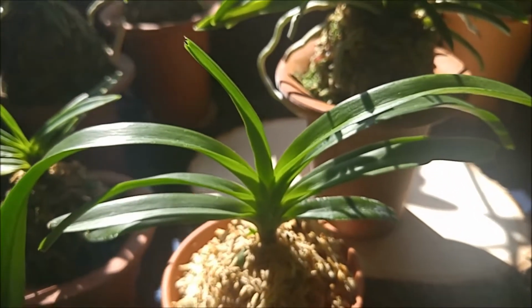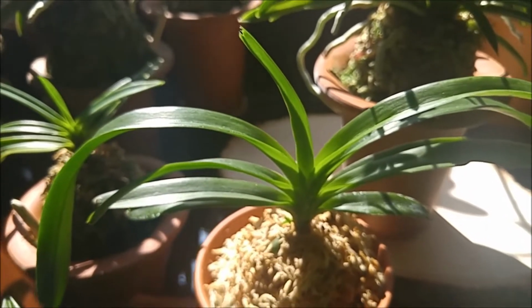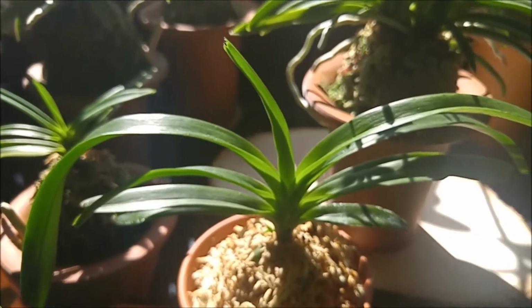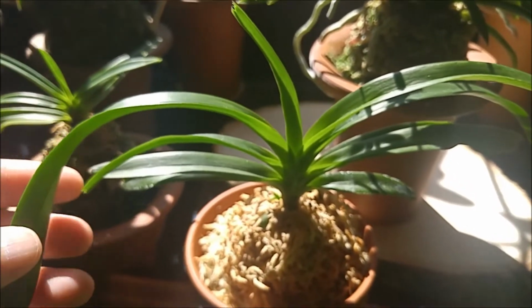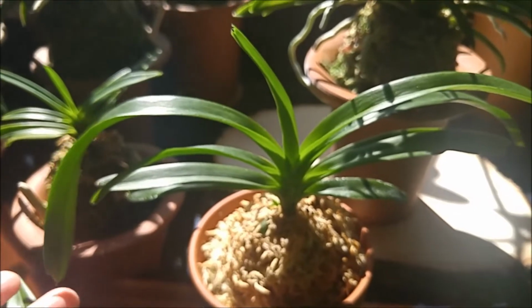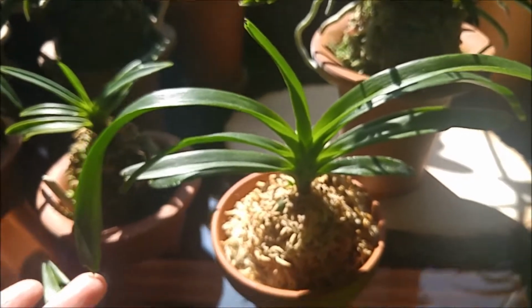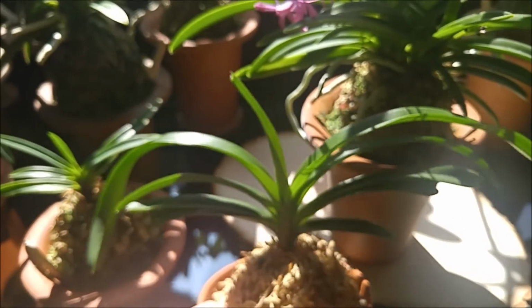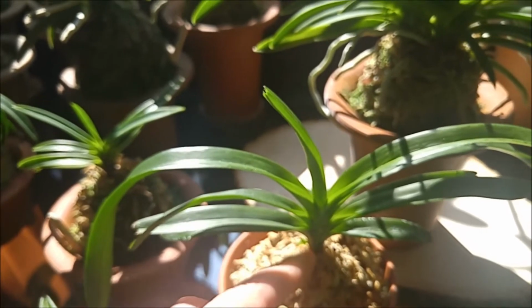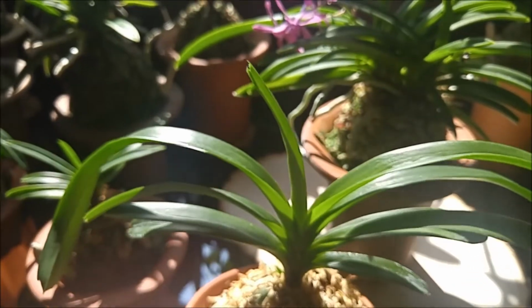This is a miniature Vanda, and I actually bought it from Paramount Orchids like three or four years ago, a few years ago, definitely. And it was listed as near blooming size. It was much smaller than now, and I kind of questioned whether it was really near blooming size. And they said that this species can bloom on very small plants. So maybe it is now coming to blooming size. I don't know. But creating that little keiki, it's a sign that it's growing and maybe happy, which is good.